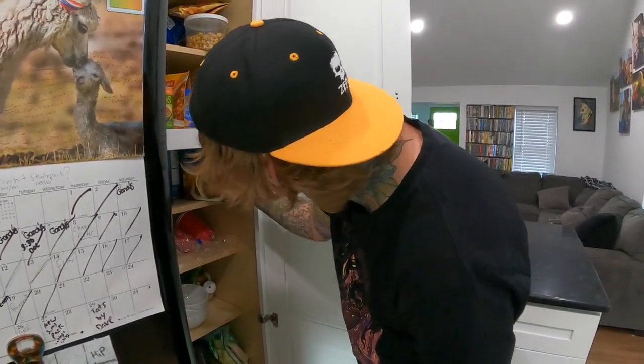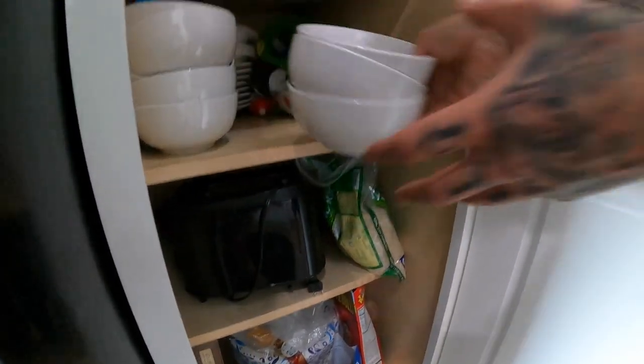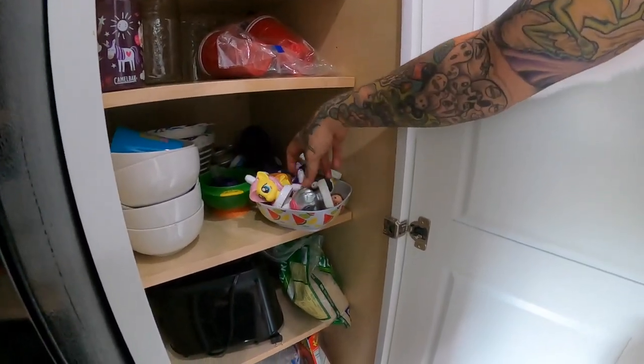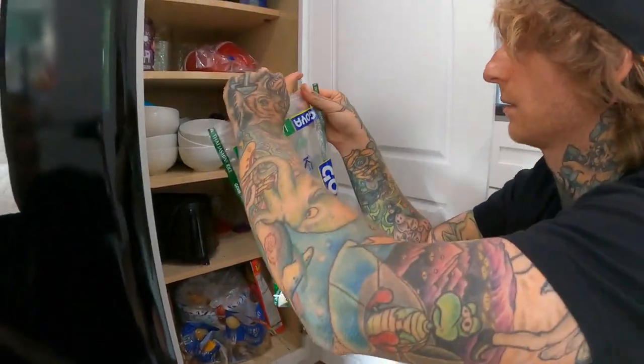Pepitos. We got the dinner taco kit. This is always varying from cups to bowls to plates. We got our paper plates. We got a toaster. Summer's addiction to these lids that are different lids. Toaster. Big bag of jasmine rice. We get one of these every 3 or 4 weeks.